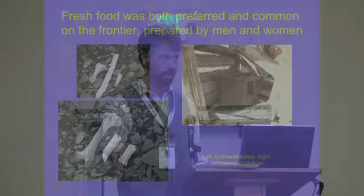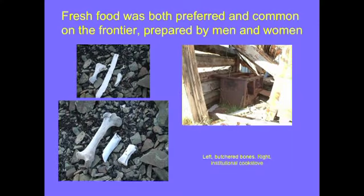They burned a tremendous amount of calories. And so out there we see a lot of evidence of fresh food: steaks, ribs, beef stew, roasts. Up in the slide is a little picture of an institutional-sized cook stove where they were baking a lot of stuff at a mining camp in the Central Mountains.